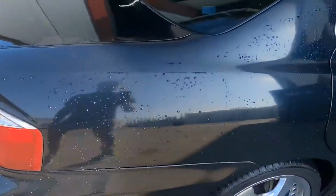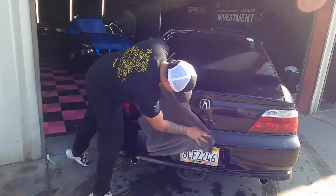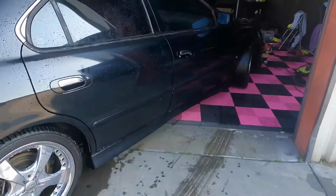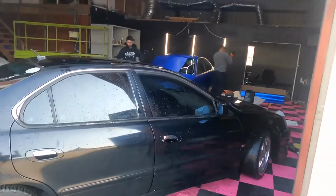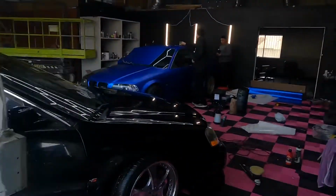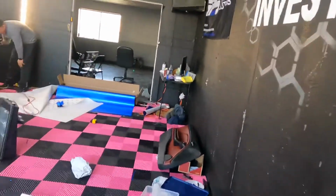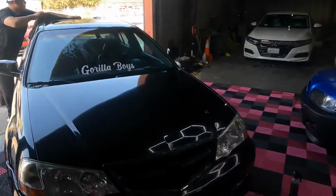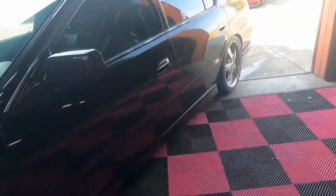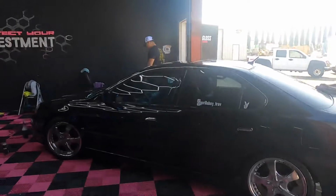So he's drying it right now. Already looks way cleaner than what it was this morning. Sheesh. If you're in the Fresno area, bro, Gloss Techniques is where it's at. For real. Buy local. Come on now, yo. Look at this shop. This shit is dope. He's in here, man. So much cleaner.